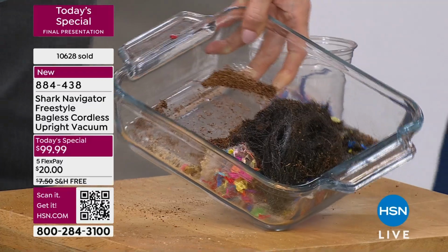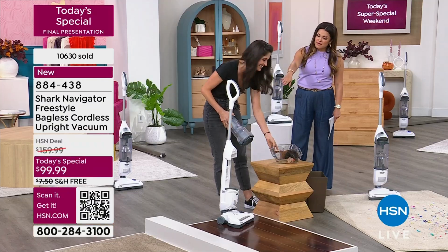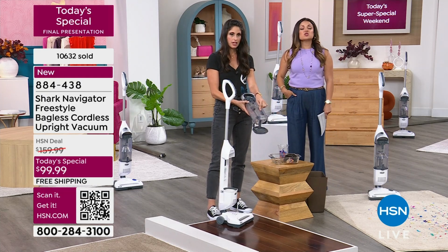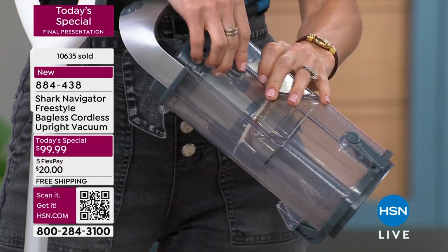So can cordless pick up dirt? Yeah, I'm pretty sure it can if it's Shark. You don't have to fiddle with anything. There's one little latch on the bottom. It dumps everything out in your garbage can or wherever you want to put this. Super easy. One little button opens up. User-friendly. One button to turn it on. I mean, it doesn't get simpler.